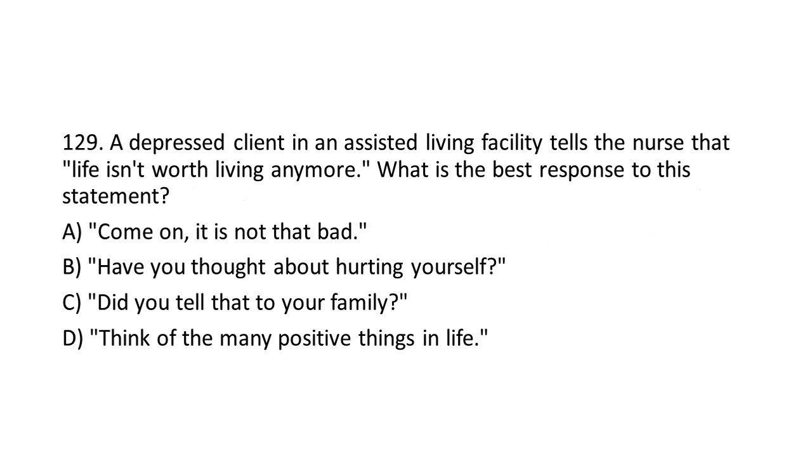129. A depressed client in an assisted living facility tells the nurse that life isn't worth living anymore. What is the best response to this statement? A. Come on, it is not that bad. B. Have you thought about hurting yourself? C. Did you tell that to your family? D. Think of the many positive things in life.